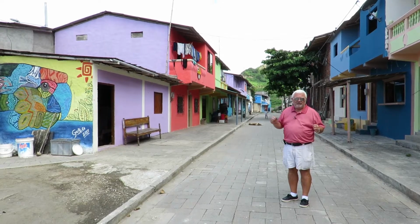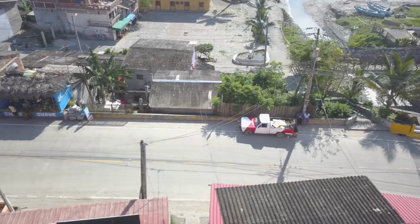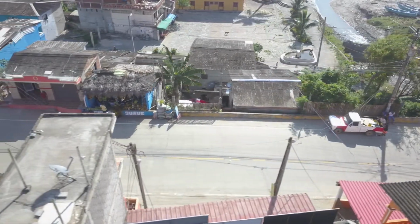So with that, we're going to go to the air. You're going to see what the village looks like. We'll begin our aerial tour of the village by looking at the photograph above, which was taken on February the 25th, and the one below was about 3 months ago. So you can see we made major progress in colorizing the village, and this kind of gives you a perspective of the village.